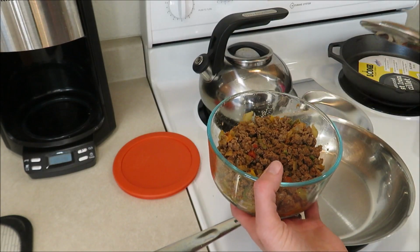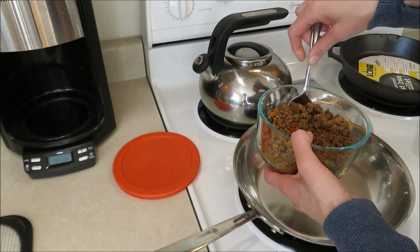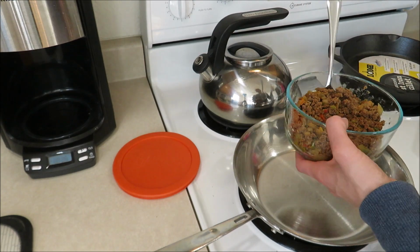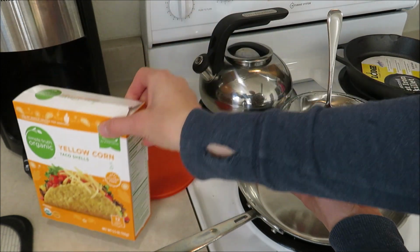It's Tuesday night, and I was going to do taco salad, but I realized I forgot to buy chips when I was at the store, so I decided to do tacos instead because I found this in our pantry that I had bought a while ago. So we're just gonna do tacos.